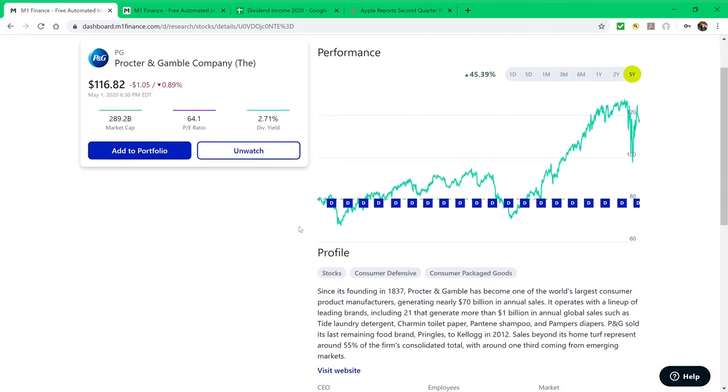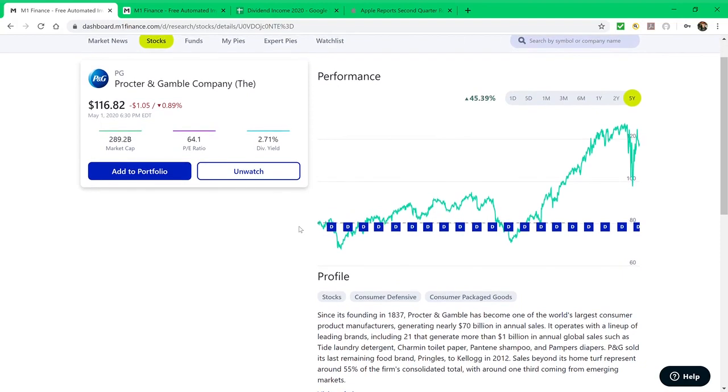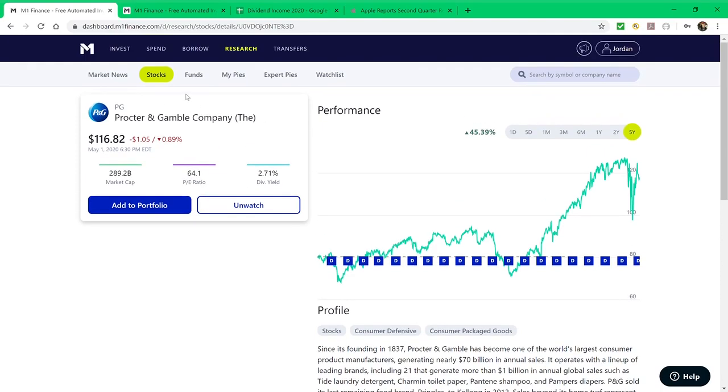Procter & Gamble is one of the safest, oldest companies in the stock market. As you can see here, since its founding in 1837, they have so many different products like shampoos and toilet papers and Gillette deodorant, stuff like that. A lot of just daily, everyday products that everybody uses and takes for granted and doesn't really think about. So Procter & Gamble is a very safe, stable company that I'll be adding to my portfolio in the next month.